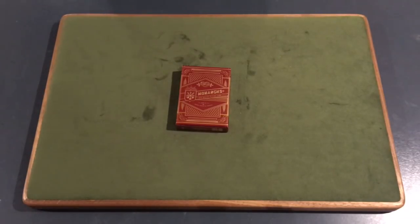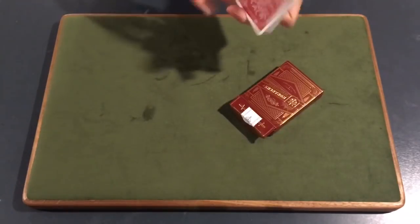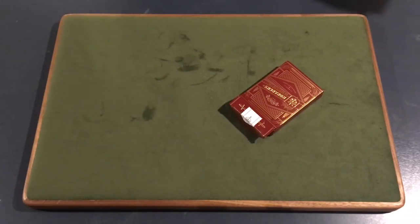And guessing the suit, this is a 50-50. I'm going to go with diamonds. Did you have the 5 of diamonds, Robert? Yes, I did. All right, guys. So that is the trick. That is a mind reading trick. So I hope you guys enjoyed that little performance there. And anyway, let's get straight into the tutorial.